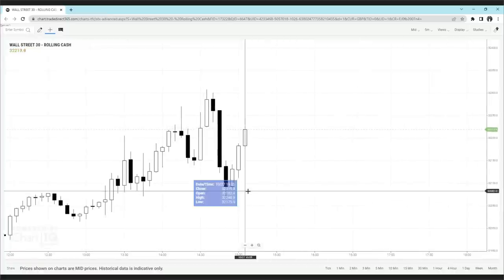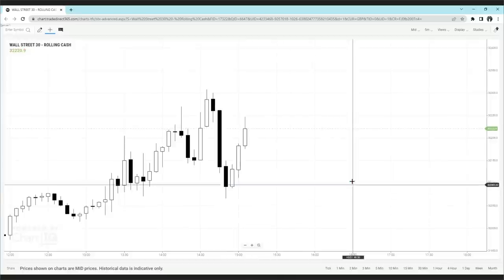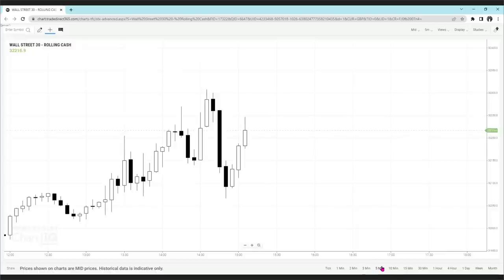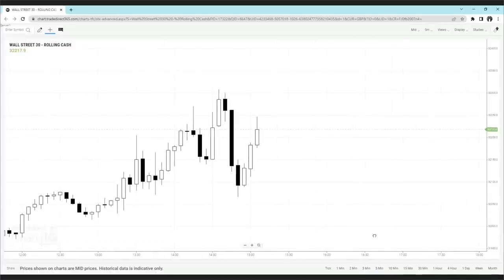Good recovery in the Dow. You had an inside bar followed by a breakout higher. I decided to sell short here, swung the bat, felt like the trend warranted it, and was stopped out. What can you do, eh?